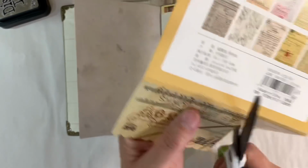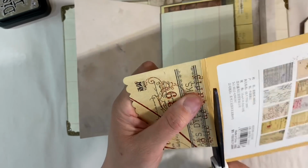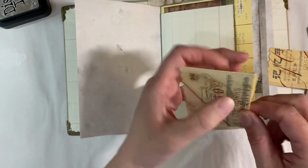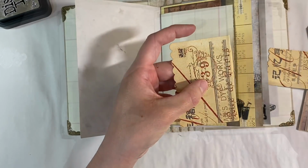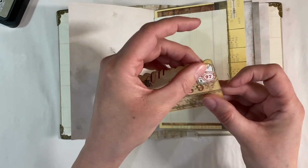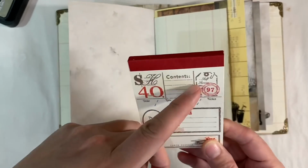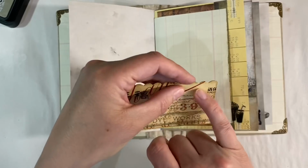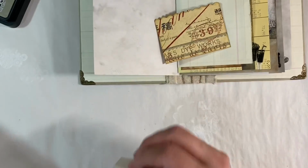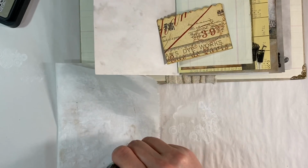It might be a bit too long, but I can deal with that in a second. I'm just going to whiz this off to my paper trimmer though, just so that I've got a nice straight edge here. Trim this down ever so slightly so that it fits really well, and I'm just going to pop this on here. I've cut another one of those from that little set just to cover up the Yujian branding. I hope that's how you pronounce it anyway. So let me just stick that down as well, and then we'll glue the pocket in.